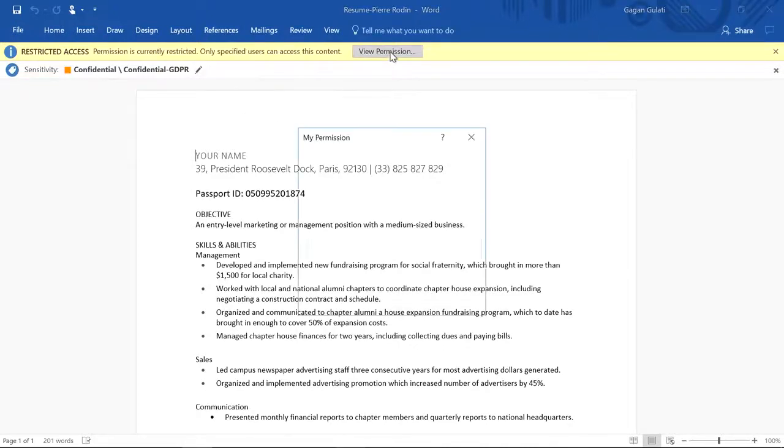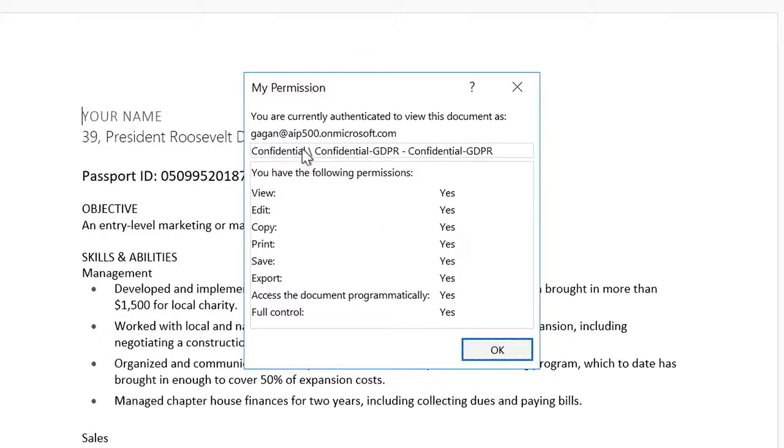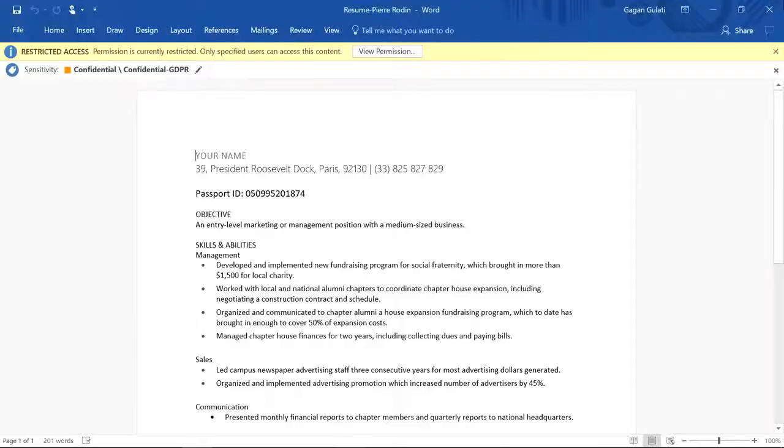So I'll click on View Permissions, and you will see that this file is now protected to all the people in my organization. So that's pretty amazing here. In this case, it's picked up the policy that you set earlier, and it's retrospectively and automatically applying all the protection as it scans the content in your file server.